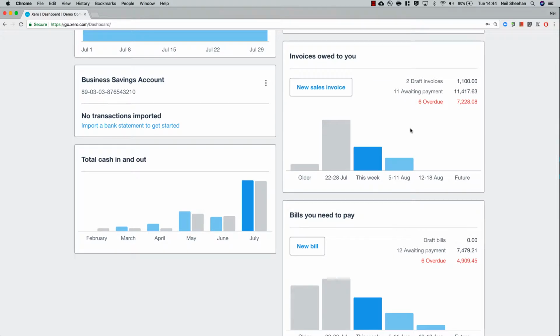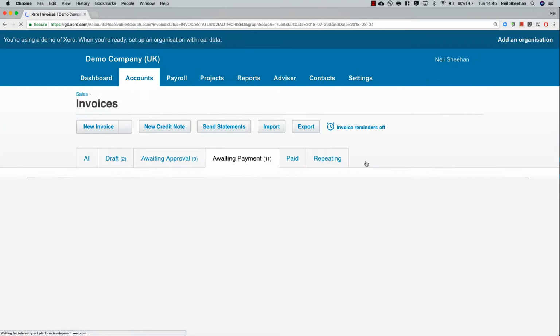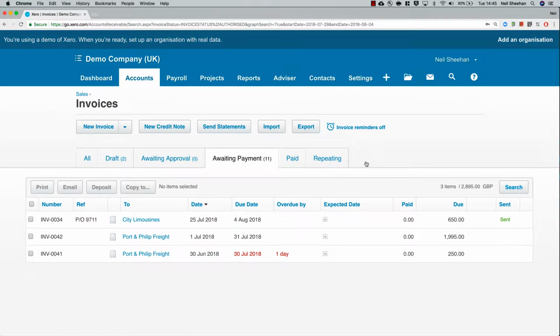So for your customers that still owe you money, you'll start to see now exactly how much they owe. And if I drill down to say, right, okay, in this week, I'm owed almost £3,000 from a customer, I can click into the graph, and what that will do is showcase which customer or customers are actually due to pay me money this week. So you can see there the 3 customers. So I've got City Limousines and then Port and Phillip Freight.